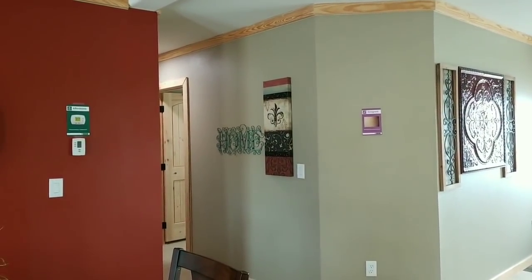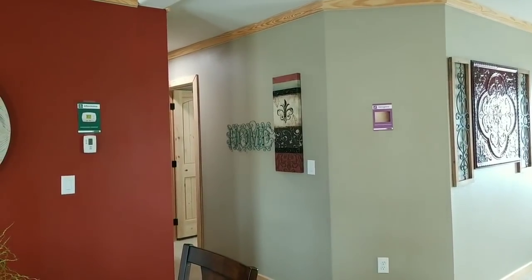This is Bill Wilkins at the Oak Creek Home Center. We're in the model 5079, the Beaumont. One of the prettiest kitchens, really impressive master suite.